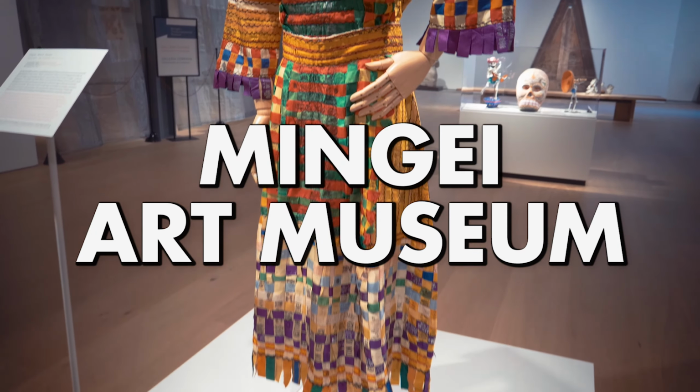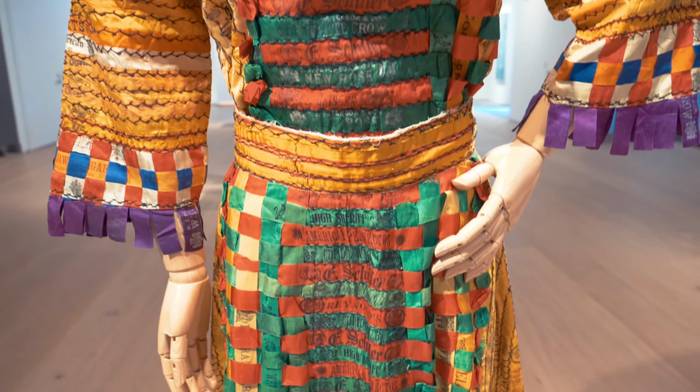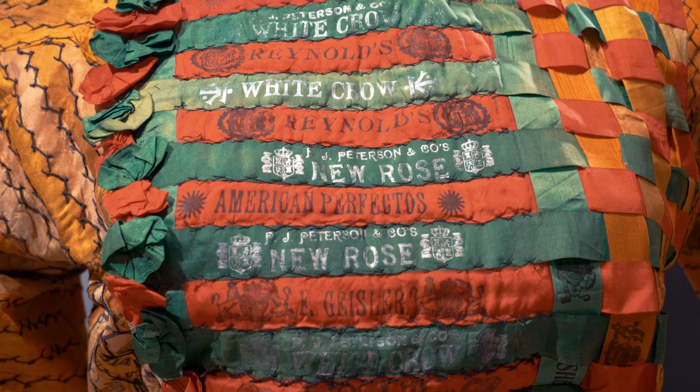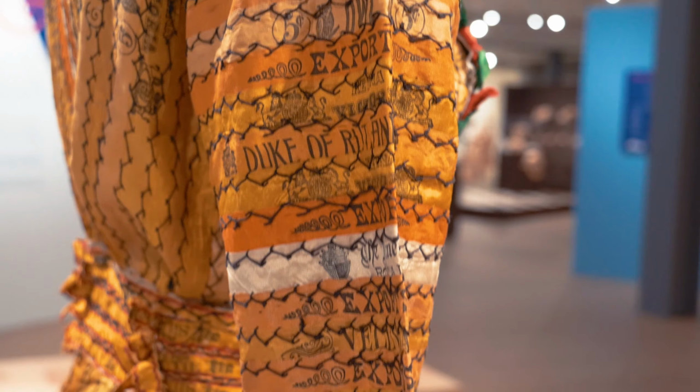Here we go. Here is one of the earliest examples of upcycled clothing from the 1800s. It's a dress made entirely out of cigar wraps. These held cigar packs together and were made out of silk at the time.